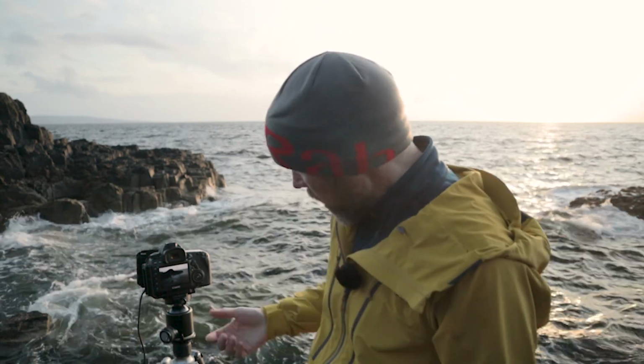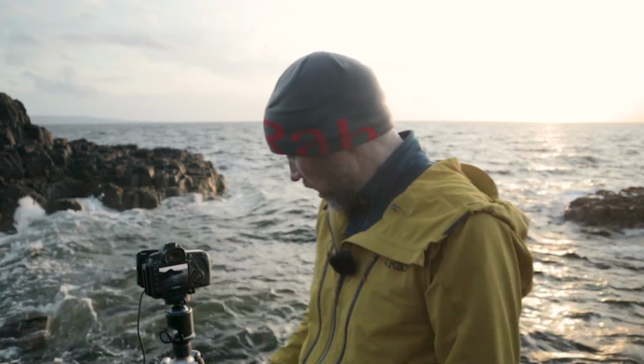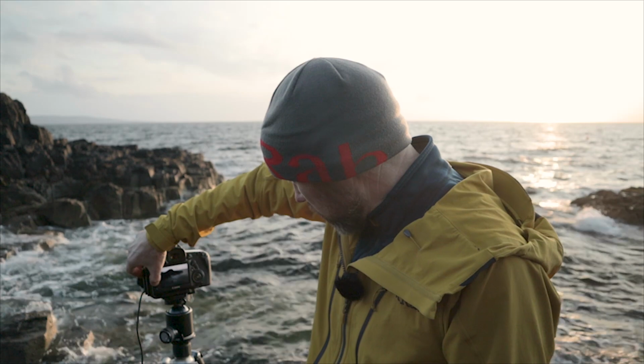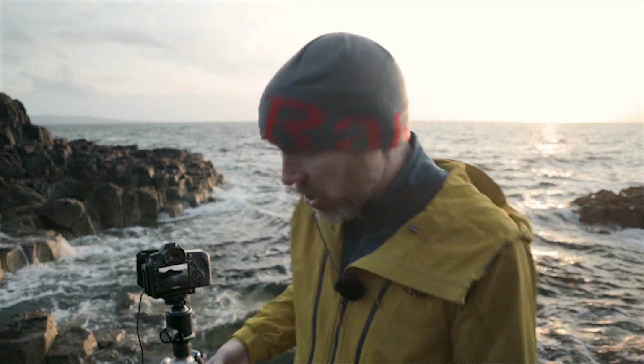The 85 seconds is done now, and the image is showing up. I think it's quite a nice image. I won't know until I get it back on the screen. I think it might work quite nicely in black and white. The water's really nice and misty. Let's go back up on the screen. Yeah, so it's an okay image.